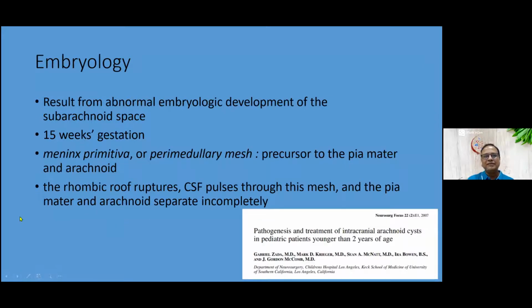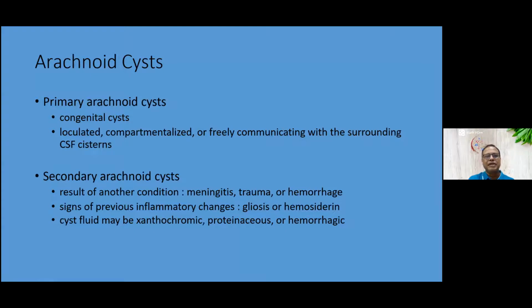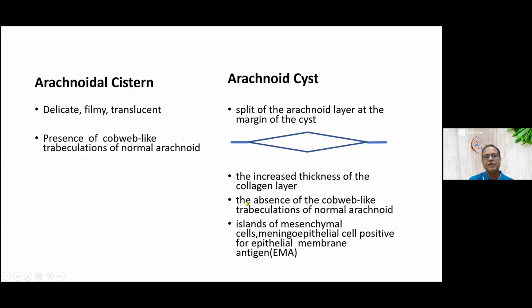They develop at 15 weeks of gestation. That is why most arachnoid cysts, as Dr. Llewellyn was saying, are detected in utero, and if they have associated hydrocephalus, they can be treated intrauterine or in the early neonatal period. Primarily, arachnoid cysts are congenital cysts, but sometimes we can have secondary arachnoid cysts. They are the result of meningitis, trauma, hemorrhage, or previous surgery in a cyst. What we'll be discussing today is the primary or congenital arachnoid cyst.